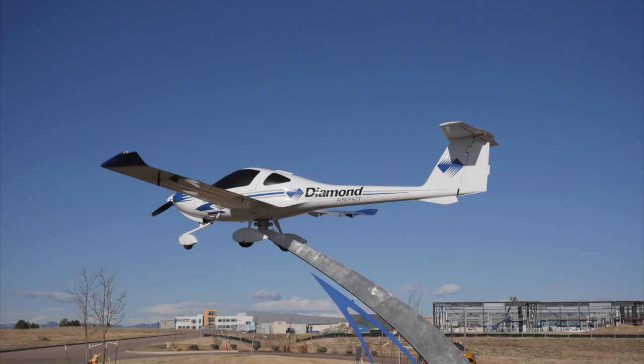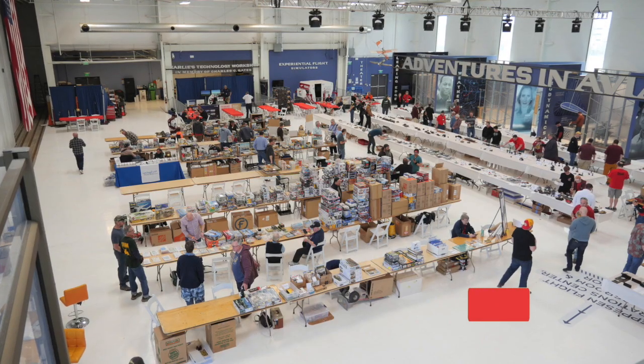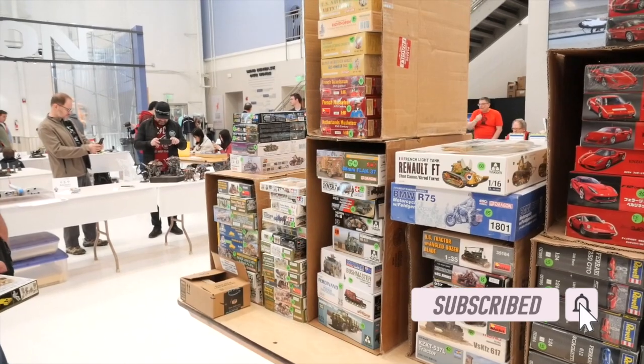I recently attended CommiesFest and it was a blast. This model show was held at the Wings Over the Rockies Air Museum in Centennial, Colorado. There were over 350 model entries and a great amount of vendors. Let's walk through the vendor aisle.